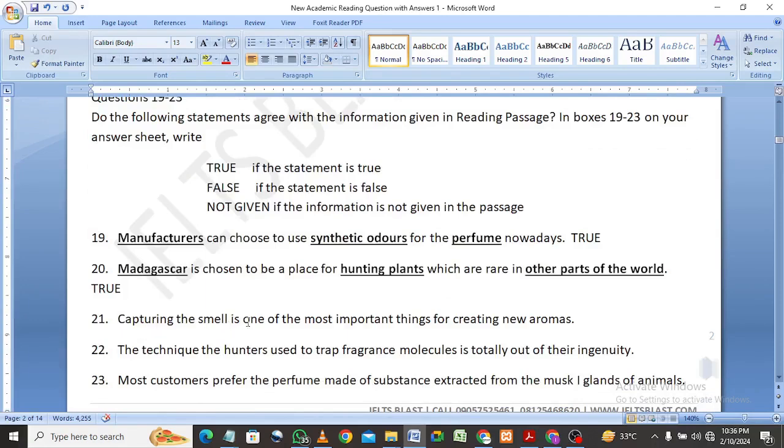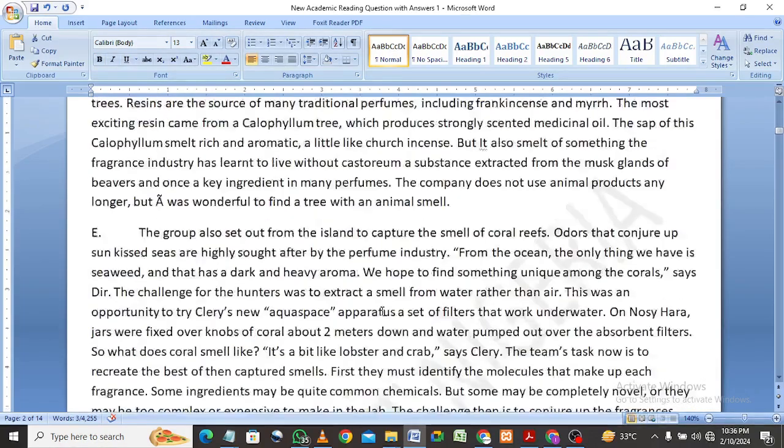The other question says: capturing the smell is one of the most important things for creating new aroma. So our keyword here will be capturing the smell. They said creating aroma. For creating, don't forget, creating new aroma, you also underline it. So what will be our target keyword? Our target keyword is most important thing. Now let's check the passage.